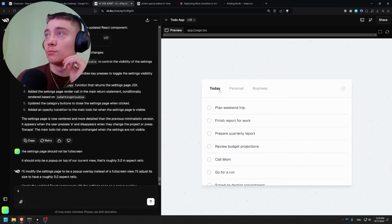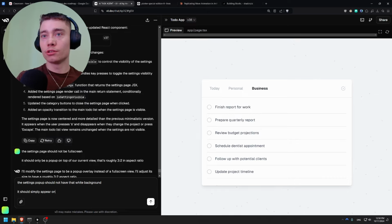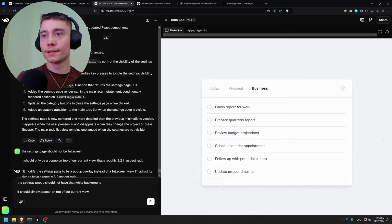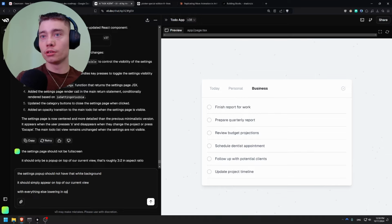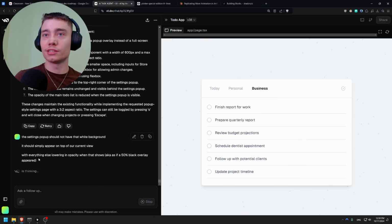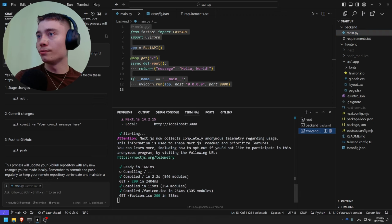But I think if we remove this and make it even more minimalist, then okay, I'm going to say settings pop-up should not have that white background. It should simply appear on top of our current view, and in the fields, with everything else lowering in opacity when that goes, as if a 50% black overlay appeared. I mean, prompting, really being clear in your descriptions, is everything, because even if you're a bit confusing, you can get lost right away. Anyways, I think here we probably need to do the front end stuff.